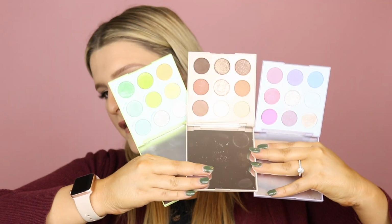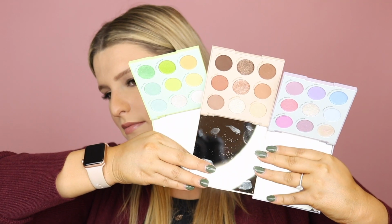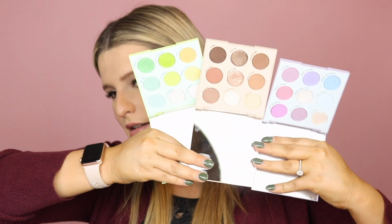So I think these are a great companion to the Going Coconuts palette. Let me hold all 3 of these up. Doesn't that just look so nice? If you could actually see the colors, like, yes, I like that. So those are all of the palettes. I was very picky about these because I do have a ton of neutral palettes, but these are actually ones that I think about a lot and that I do reach for and enjoy.